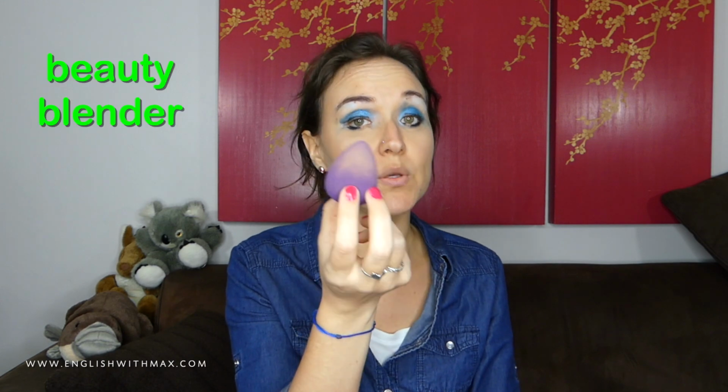You can use different things to apply foundation. You can use your fingers, you can use a brush, or you can use a sponge. Perhaps something like this, or something like this. I'm going to use a special type of sponge called a beauty blender. Sponges that look like this are called beauty blenders. Okay, so here's the foundation. This is a cream foundation. You can also get liquid foundations.